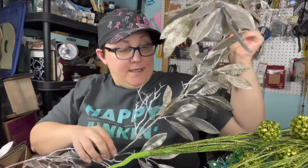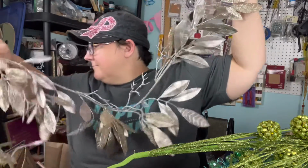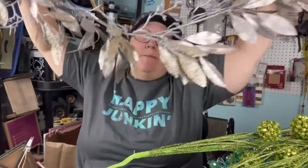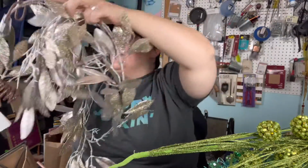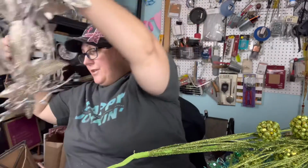And the colors this year that everybody was buying, silver and white. I only got this in silver. Oh, look, there's another corkscrew on the end of it, too. But I got a swag in silver, so this will be in next month's display. Probably draped across something, who knows.